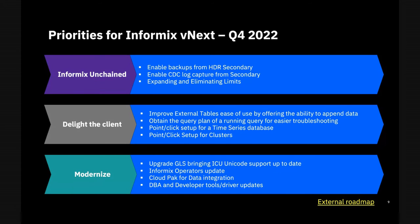And we also have obtaining the query plan from a running query. This is again one of the RFEs that was most asked for, that we prioritized for the first cut of vNext, that will help our clients with better troubleshooting during their query optimization. Finally, the most important one is the modernization. Here we are upgrading our GLS, bringing the ICU Unicode support up to date. So this is something that we see as a strategic direction, as well as something that many of our clients requested for.